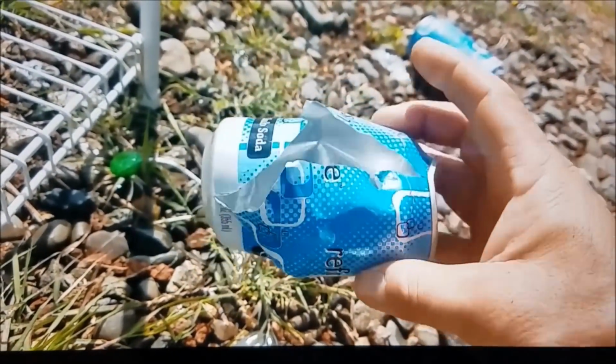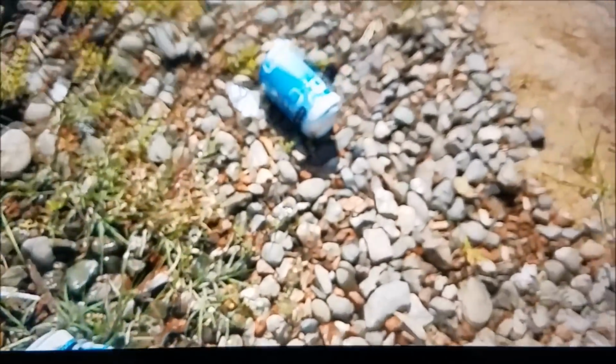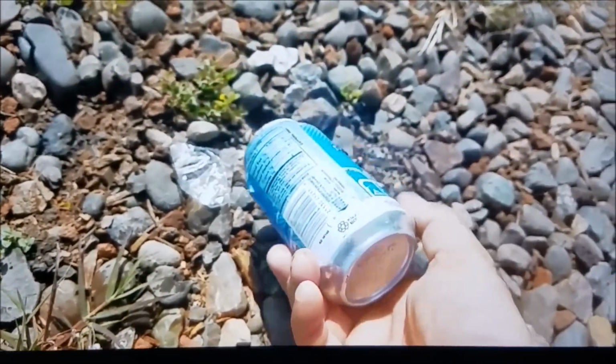What happened to this can, but something terrible, I'll tell you that. Yeah, that's what happens when you hit something with a heavy pellet like that.